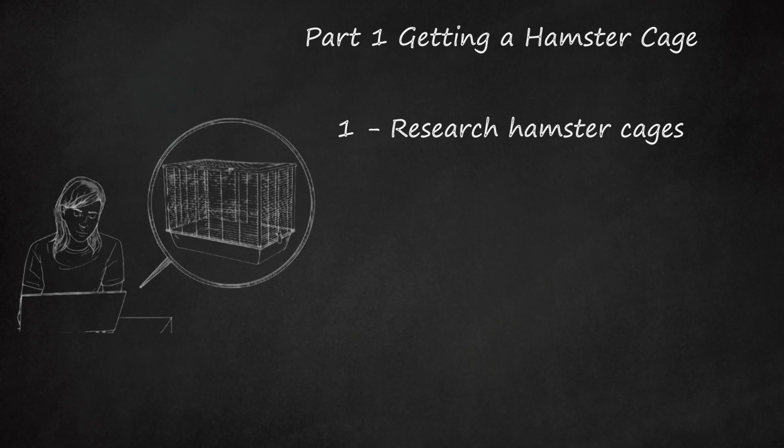Be sure that whichever cage you choose, it is one which has a solid floor so that you can provide ample bedding material for digging and burrowing. Wire or mesh floors can also cause a painful disease called bumblefoot.